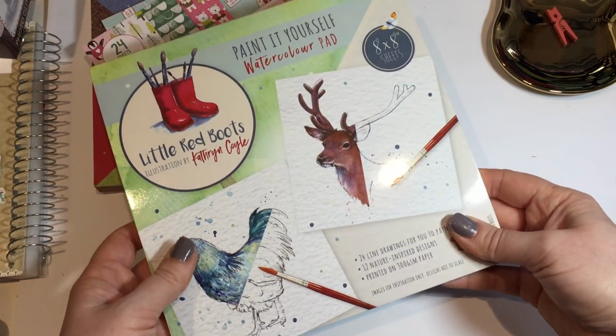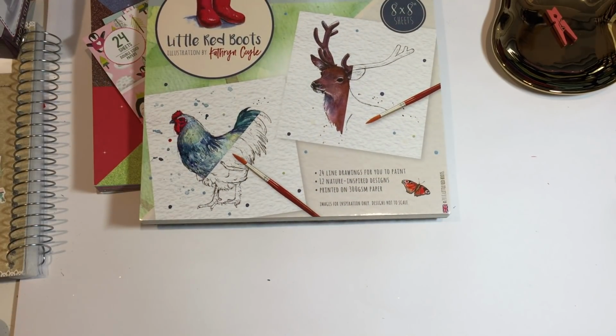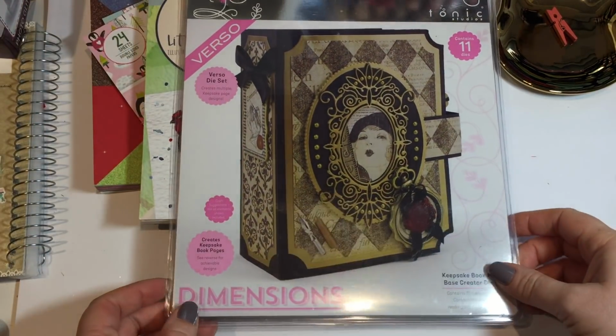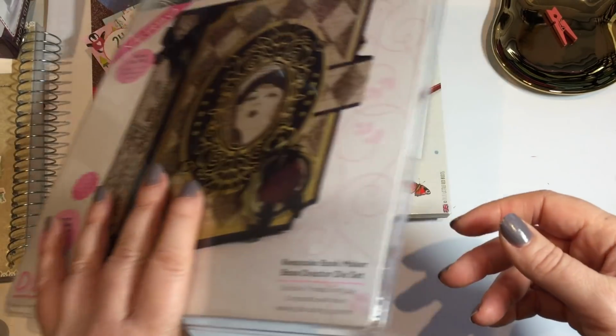We'll see how I get on doing that 8x8. See how I get on. What else did he give me that was crafty? And this one for Christmas as well, because I've been making those memory books I think I've shown you before, as I had one of the tonic dies for that.